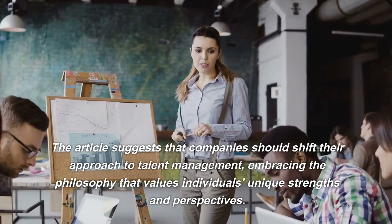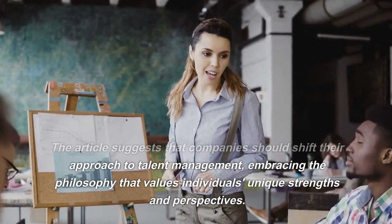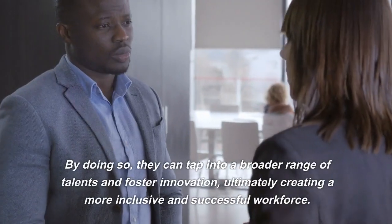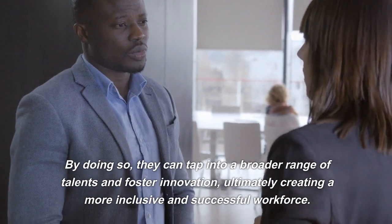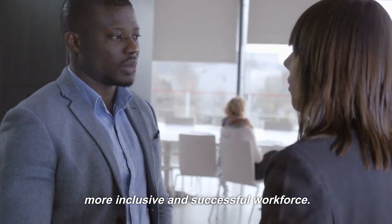The article suggests that companies should shift their approach to talent management, embracing the philosophy that values individuals' unique strengths and perspectives. By doing so, they can tap into a broader range of talents and foster innovation, ultimately creating a more inclusive and successful workforce.